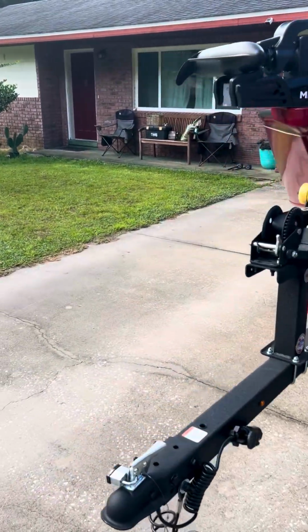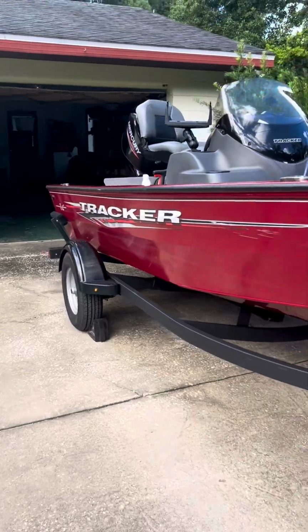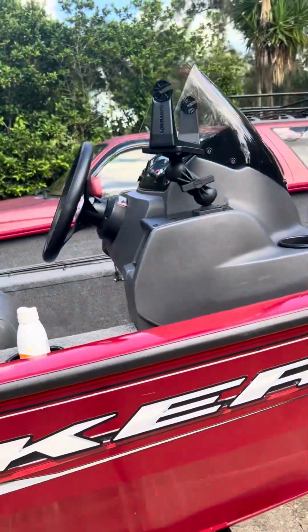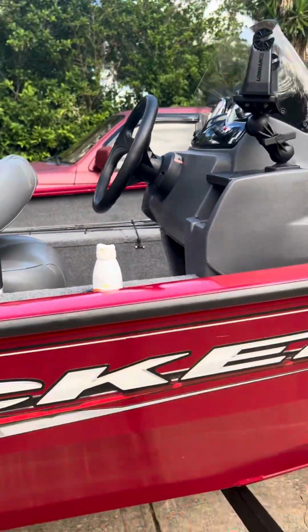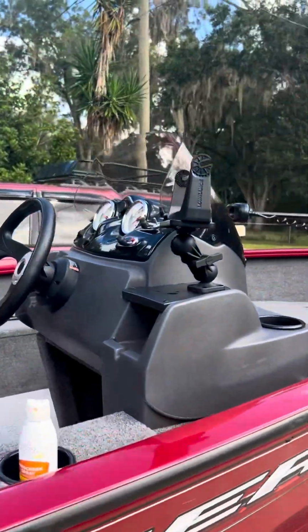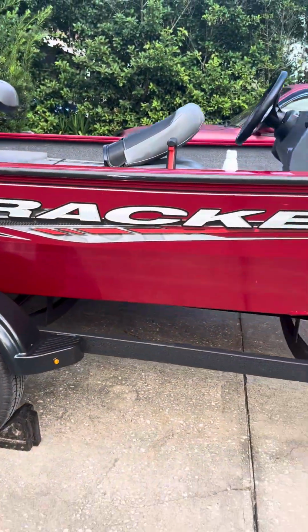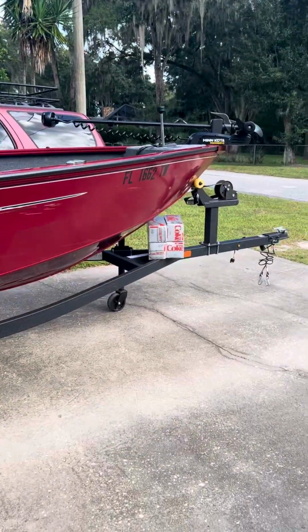Now, the boat also came with a Garmin Striker 4 with chirp, transducer, and GPS. I have since upgraded to the Lowrance, which I'll show you here in just a moment, but you can upgrade to whatever you want. If you're just doing basic stuff, the Garmin Striker 4 is a great little add-on that it comes with that should work for most people.